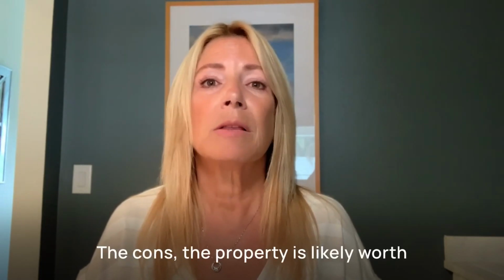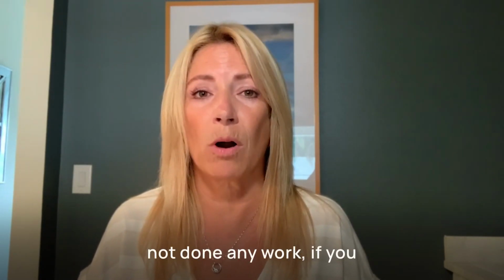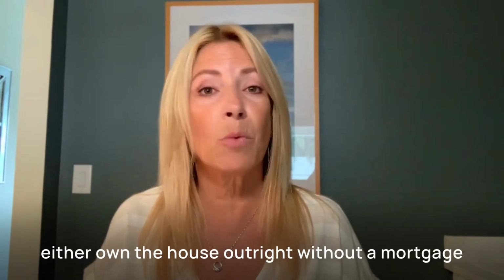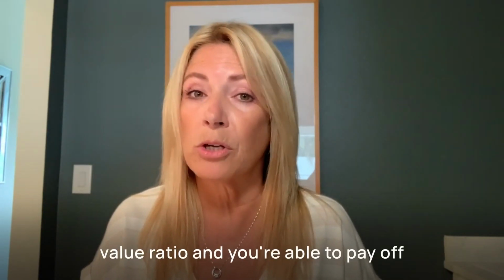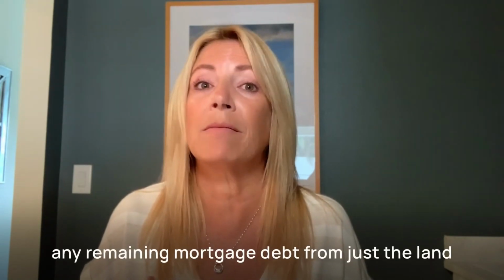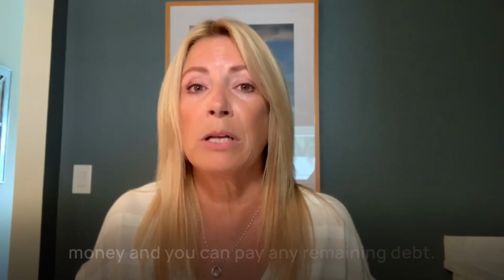The cons, the property is likely worth just the land value if you have not done any work and you sell it in the damaged state. So you'll get a very reduced price. And this is only an option if you either own the house outright without a mortgage, or you have an extremely favorable loan to value ratio and you're able to pay off any remaining mortgage debt from just that land value price, or you just have some extra money and you can pay any remaining debt.